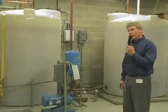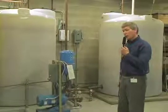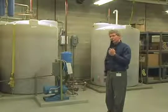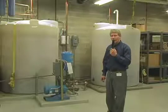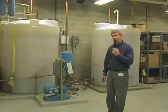What we have here are two 1,100 gallon tanks. Now, 6 years ago when we put the system in, we only had one tank, but over the life of the system, we learned that we actually needed to capture more water to do all of the irrigation that we needed to do. So we put in a second 1,100 gallon tank.